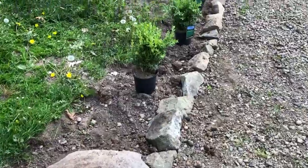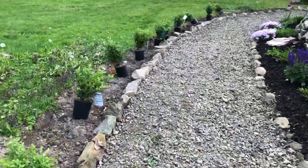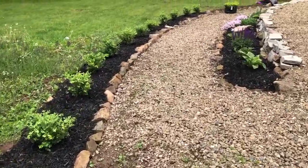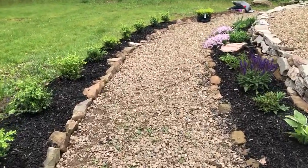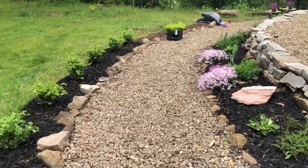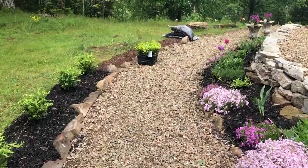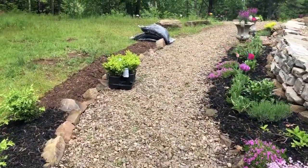So with all the rocks in place, it was time to plant the trees and add some mulch. So the mulch is all down. The boxwoods are planted on our curve here. They're looking really, really great. And we actually ran out, but we have now picked up 5 more that will go in the final part of this curve. And then it will be complete until we finish the other end of the garden here.